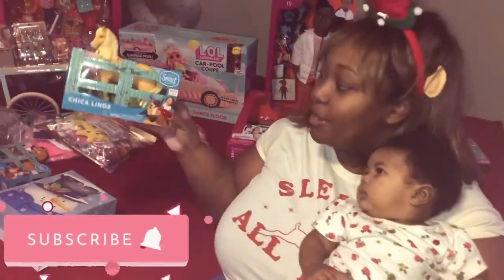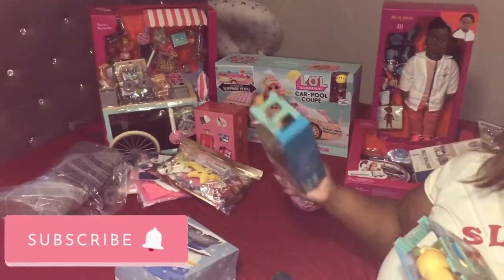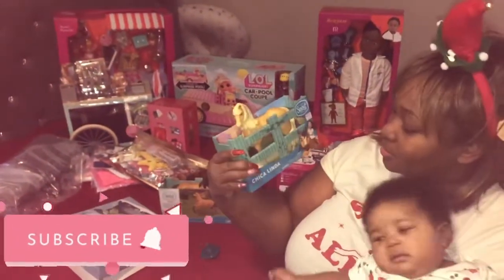So she got horses, the Spirit horses. She got 2 of them. I don't know the difference between them. I never watched Spirit, but she likes Spirit. This one is called Spirit. I guess this is the actual Spirit horse, and this one is Chica Linda.